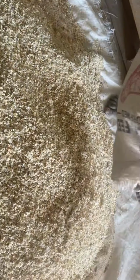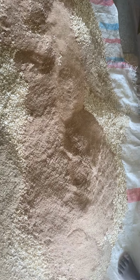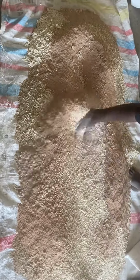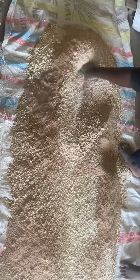Now we add wheat bran. So here is wheat bran, which is good for the chicken in terms of its stomach and also nutritious. Proteins also, and it helps in moderating the chicken's stomach, avoiding diarrhea and all that. Because there are chickens who sometimes eat, but the food doesn't blend in with the stomach. So this one is like a fruit, the way you give to a kid, to supplement their diet.